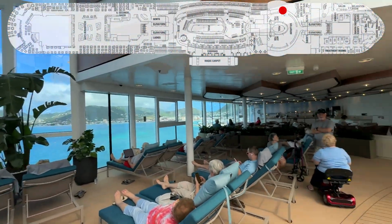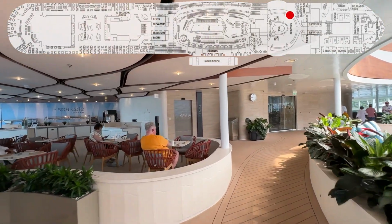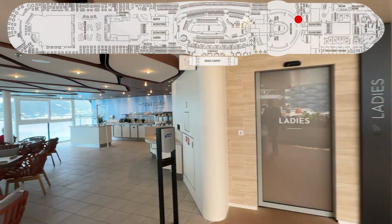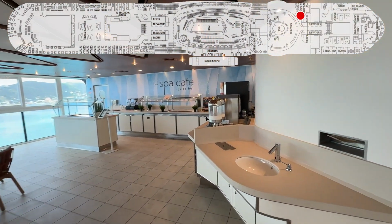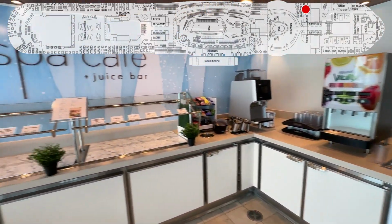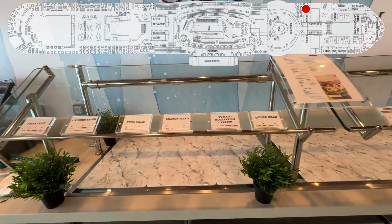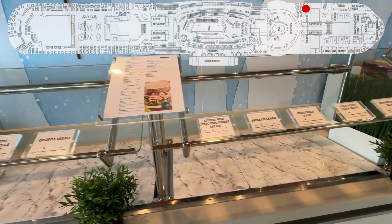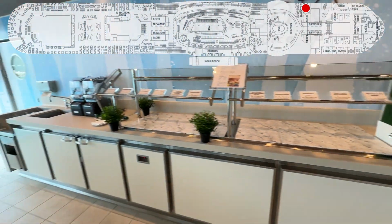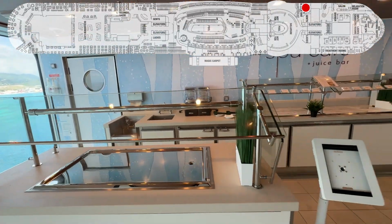Lisa was telling me there is a juice bar, which I missed for you guys. So let me backtrack a little bit. It's the spa cafe and juice bar. There's not a lot going on right now. It's also a drink station, so you can get your water and juices and things here. But they have little lunch offerings: tuna salad, tomato mozzarella caprese, spinach salad, more of a lighter fare, sweet potato bisque. I've got a couple of blenders here, so I'm assuming they can make you smoothies and drinks as well.